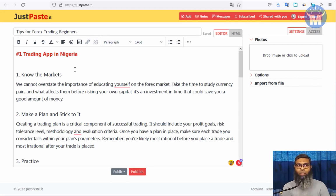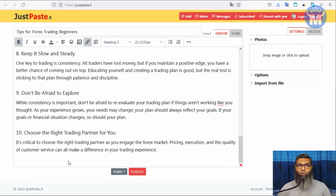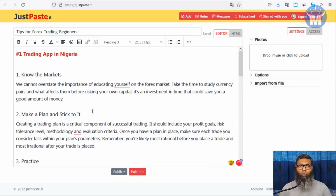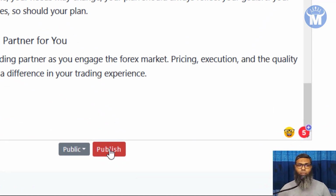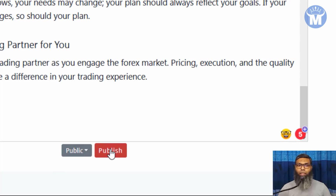So here it is. You can see how easy and how beautiful it looks. Simply copy the same thing, go to the bottom of that article, hit enter and paste it again, and that's it. We're ready to promote this page. So we just hit publish, but before publishing, make sure it is public, not hidden or private. Then hit publish.